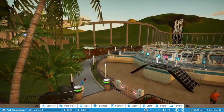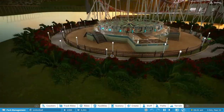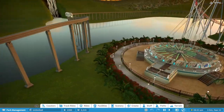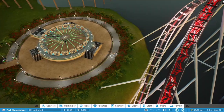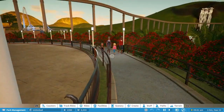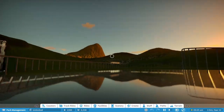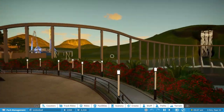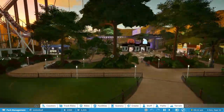And then over here we have an Enterprise. Again, just putting the planting all the way around makes it look nice and neat, and especially with the lighting as well. The lighting going around the edge of the path, I think, looks really nice. So that monorail travels some distance, doesn't it? Wow. So that is the Enterprise and sundial.